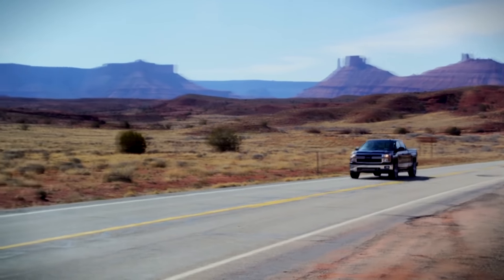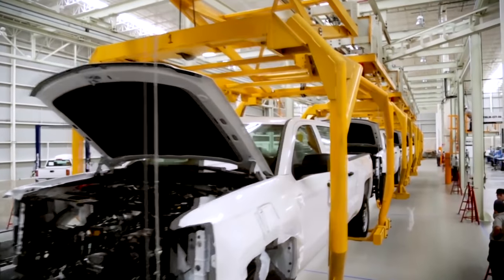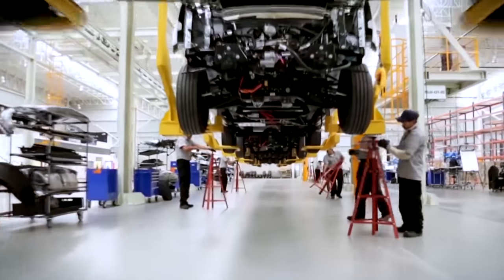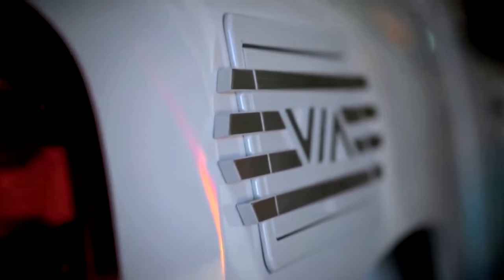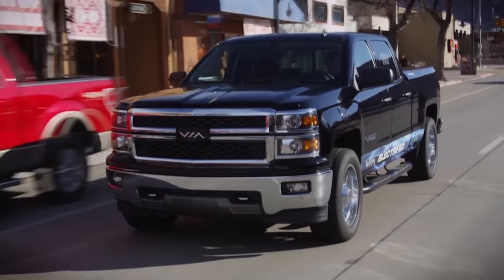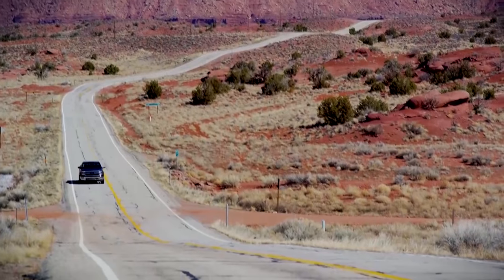VIA's revolutionary electric drive system, called V-Drive, transforms new conventional vehicles into electric vehicles in an efficient, economical electrification process prior to delivery. This ingenious combination of all-electric drive with a gas generator backup means you can drive anywhere without range anxiety and enjoy all-electric driving around town with fuel economy better than a hybrid truck on longer trips.